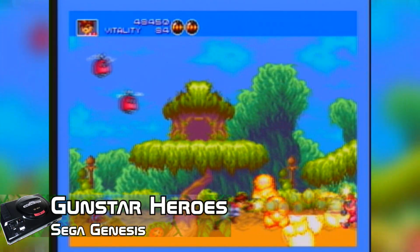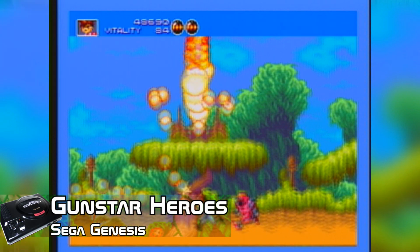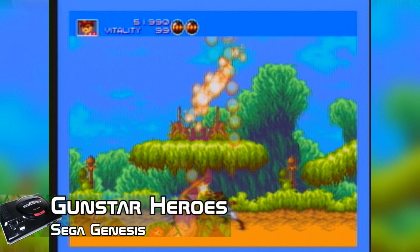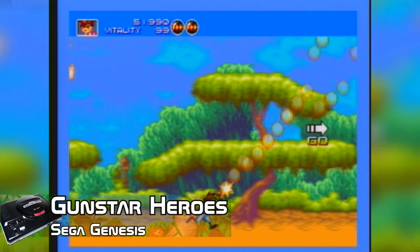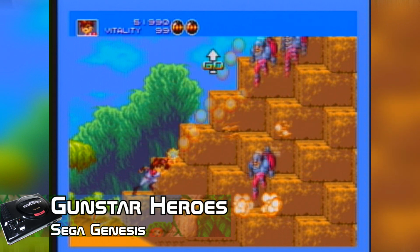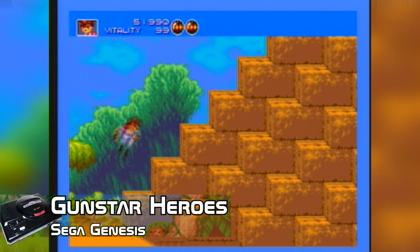It's an expensive game, so obviously don't go out and pay full price for it, but if you can find a copy for relatively cheap, at least a good percentage below what eBay has, this is a game you should definitely pick up. If you're at a flea market, you see Gunstar Heroes, grab it. Trust me, it's amazing. Next up is a couple games actually for the Sega Dreamcast.